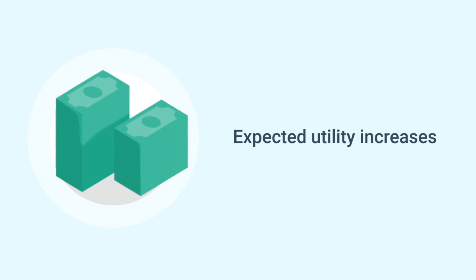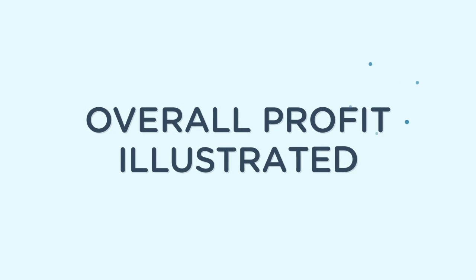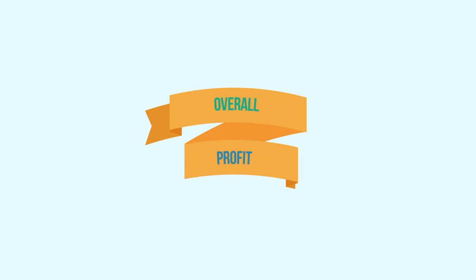Sometimes, the expected utility of each ticket goes up so much that it actually exceeds the ticket price. In our previous example, the expected utility increased from $7 to over $29. If the tickets cost less than $29 and you were to buy all of the remaining tickets, you would make a profit.